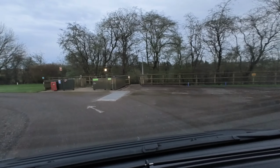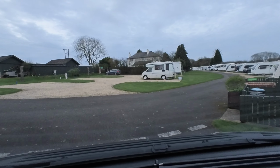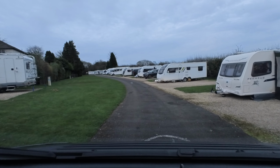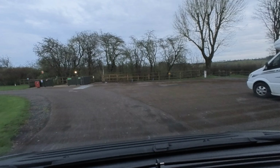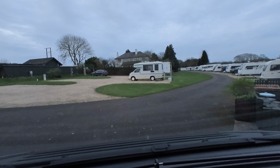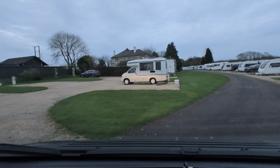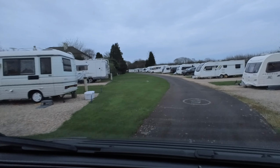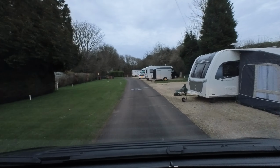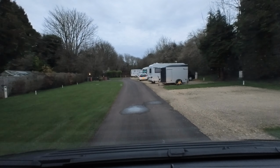I basically looked around the main part of the campsite, which is to the right when you come in, and I thought, well, that didn't look right. I couldn't really see the signs, and it was starting to get dark, and it was darker than what it looks on the screen right now. So I went round again, and then I thought, well, I'll go to the right because it might be down here. But this did look like caravan storage to me. I know it's not because it's on pictures, but it just didn't look right. There it is.